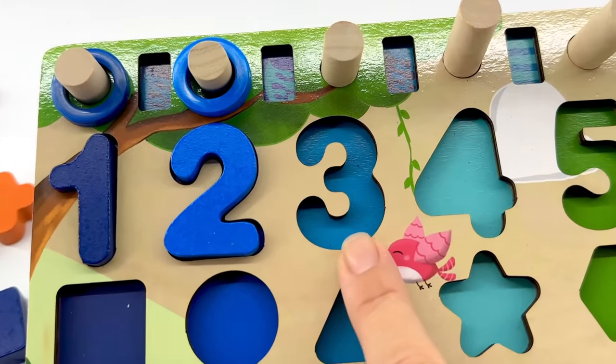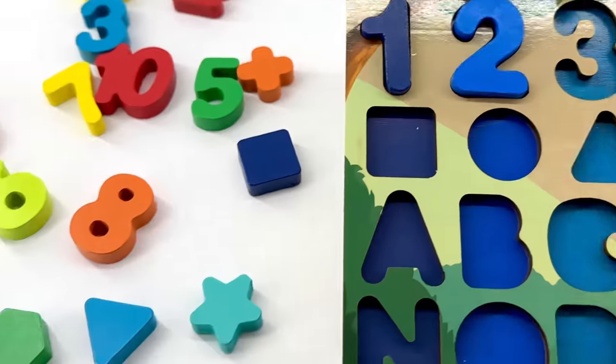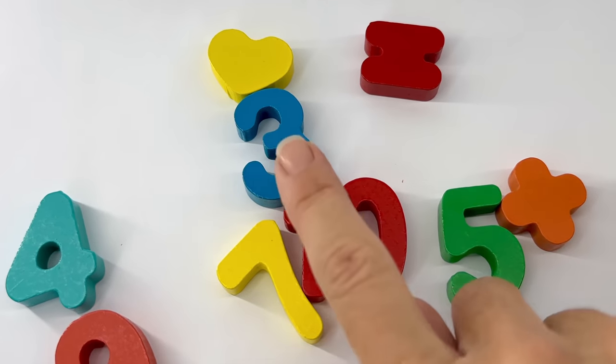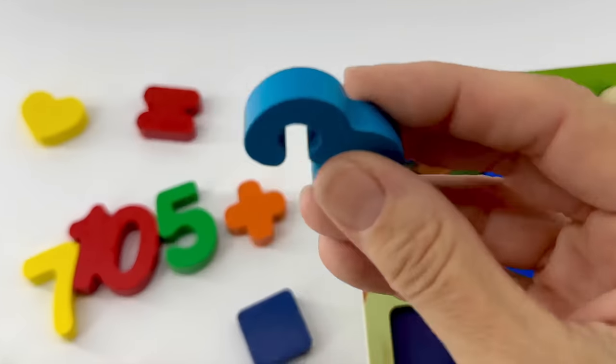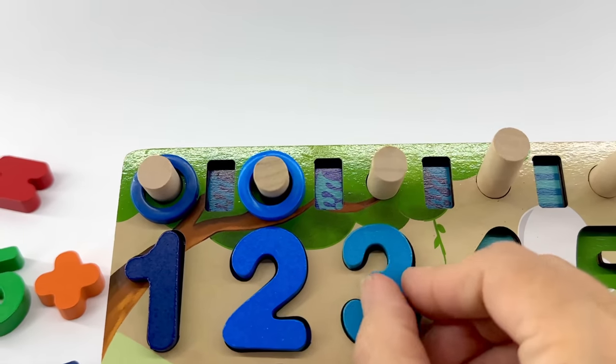Next is the number three. That looks like an even lighter blue, almost teal. Do you see a number three? Right, it's right there. Number three. So let's put it in its spot.